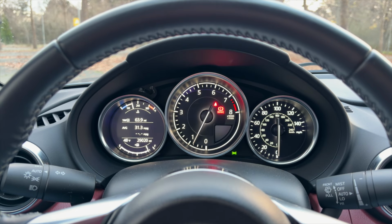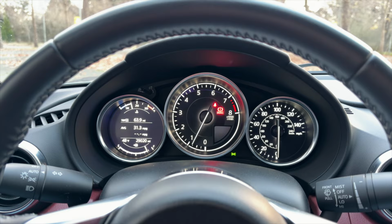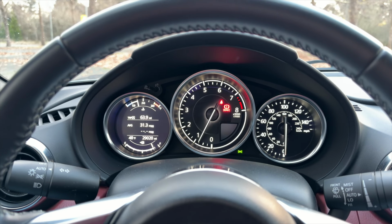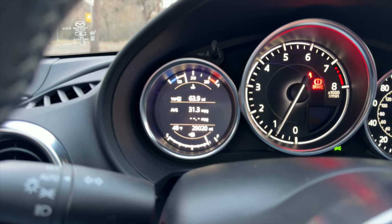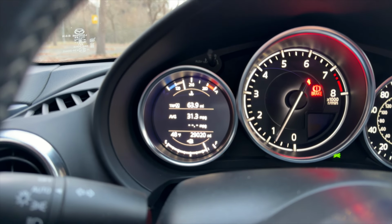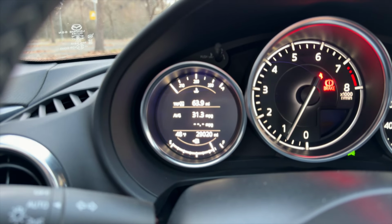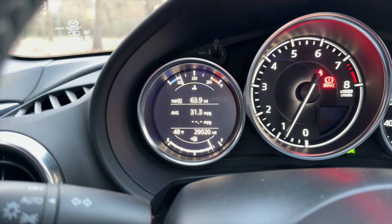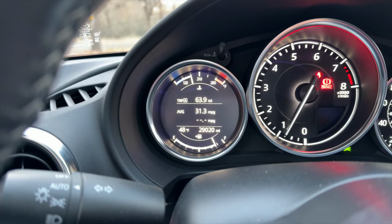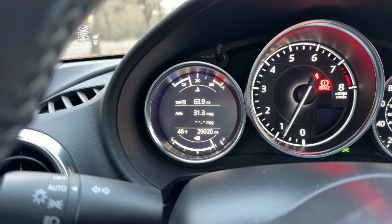It looks great. Center tachometer reminds me a lot of the RX-8, but that little screen down there will show you what gear you're in. Got a little LCD screen here, full color, which is something they added on the newer models. Shows you your temp gauge, and you could even click this and see a little bit of a more accurate number. This car gets obviously really good gas. It's averaging 31.3 mpg. And I have taken a few road trips and it is pretty good.